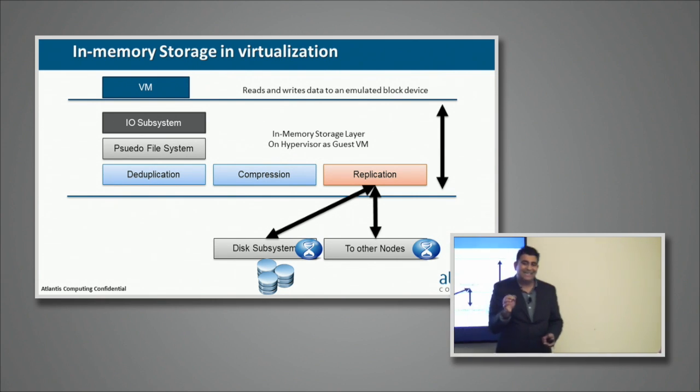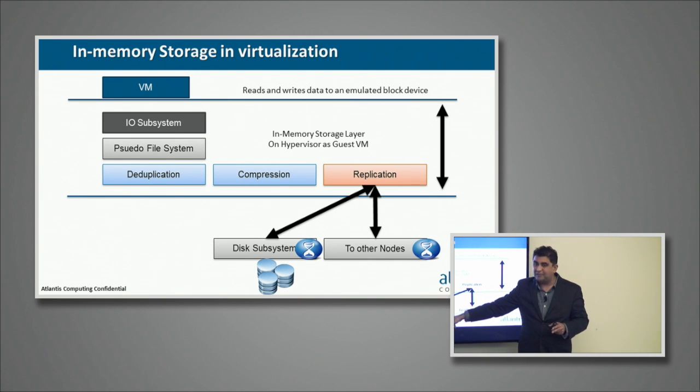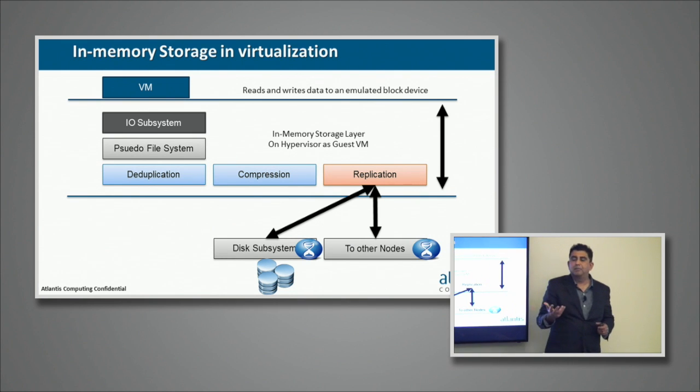In the worst case scenario, you will make an I/O acknowledgement for a very small domain of I/Os when it hits the physical disk subsystem. But for the vast majority of I/Os, the acknowledgement happens right up there. That's how the latency guarantees come about.